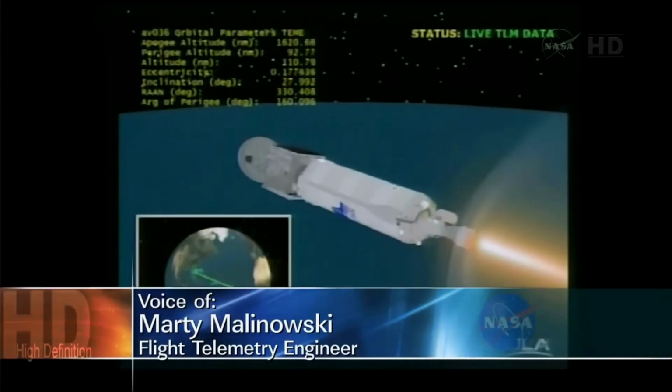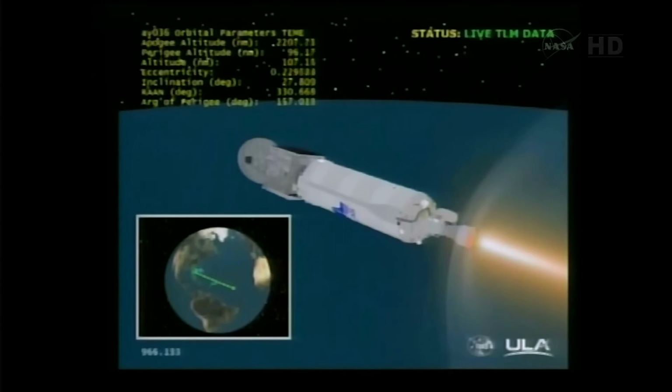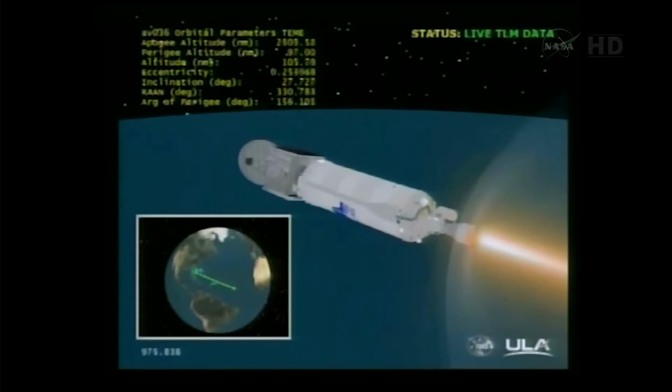2,800 miles. Velocity is 18,951 miles per hour. Two minutes to MECO. All systems continue to operate well. Range track shows the vehicle making good progress.